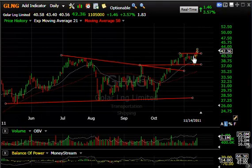GLNG, one of our better stocks, broke out today above this line, which makes a new all-time high. Volume increased to 1.1 million. And right now I'm looking for the stock to make a substantial and immediate move up towards the high 40s at least.